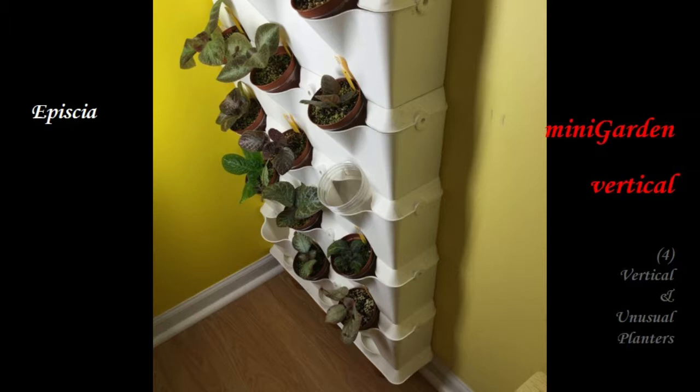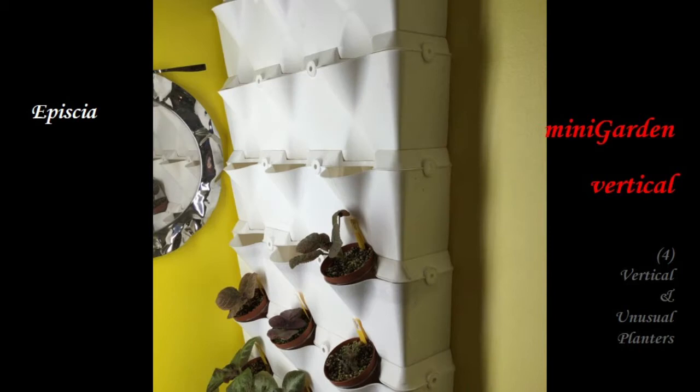So they can be secure on the wall, every one. So this is how I started. Put some more. My first project, this is maybe 8 months ago, is Epicia. It didn't go that far, because Epicia needs more humidity than 40%, and I was tired of having all of that thing covered. So this does not look like this anymore.